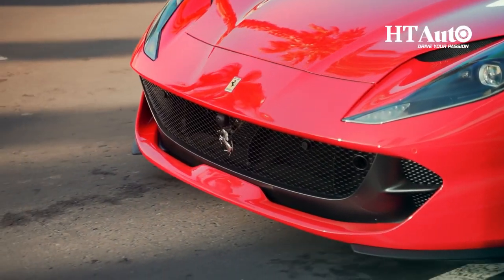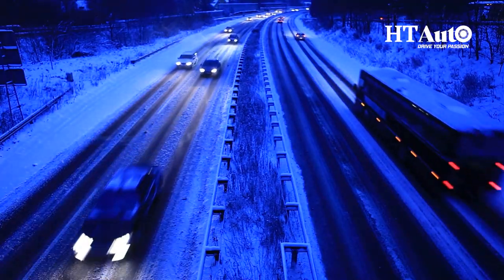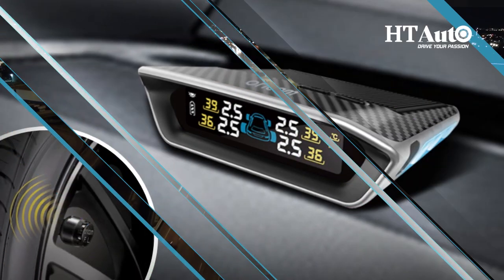Adaptive headlights. These headlights adjust their beam patterns according to the vehicle's speed and steering angle, providing better visibility and reducing the risk of accidents during night driving.